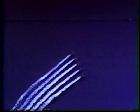Downward bombers. There's a downward split and the upward split. Ladies and gentlemen, the 5-plane line abreast roll.